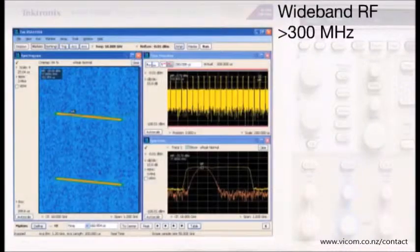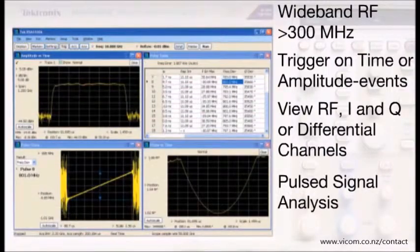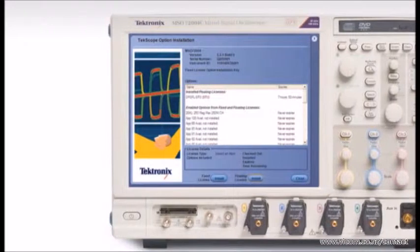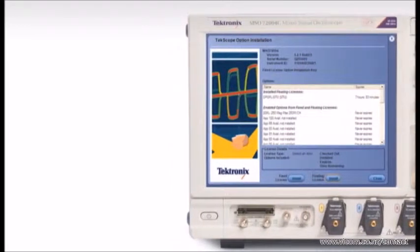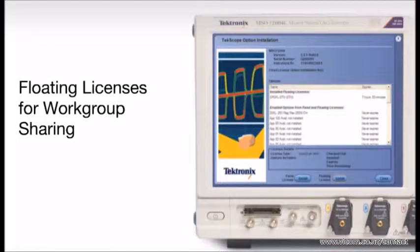Analyze wideband RF signals with Tektronix SignalVu. For other measurements like power, RF, or telecom, rely on the wide range of over 30 different analysis packages available. Share applications across multiple scopes so that you have the tool you need when you need it. Use the Tektronix floating license system to make the most of your investment.